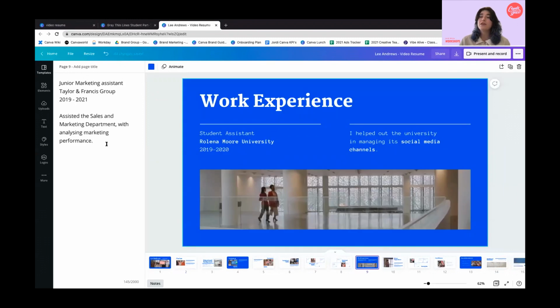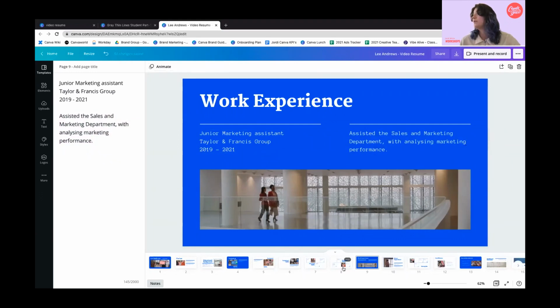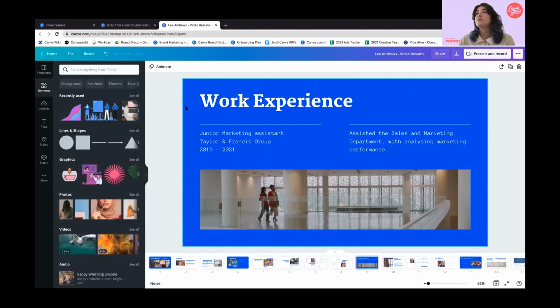And these notes will then appear when you go into record, which is really useful to keep you on track. But the good thing is I can also use this really quickly to update any information that might be in here. So I'm literally just copy and pasting. Beautiful. The other thing you might want to do is add a couple of elements.